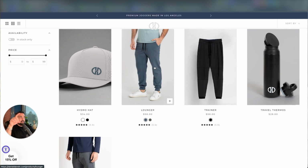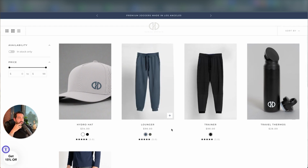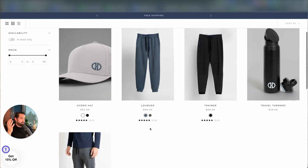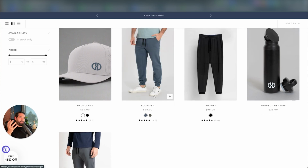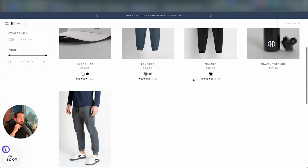So just having them at a glance, 1, 2, 3, and then again, I would probably use either badges for each of them, or a sentence just right underneath that talks about the difference between these, right? It may be that the Lounger, the name kind of implies what I'm hoping it is, right? Maybe the Lounger is literally for lounging, the Trainer is for the gym, but having that sentence just right underneath to fully explain who this one item is actually for versus this one.